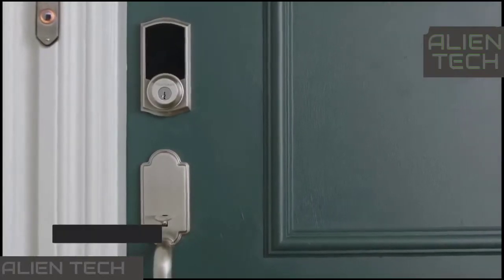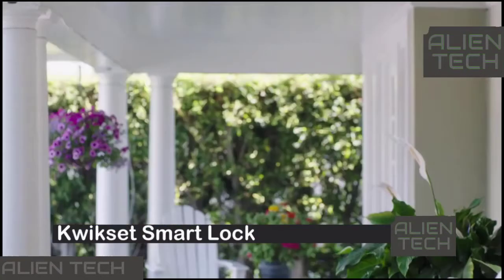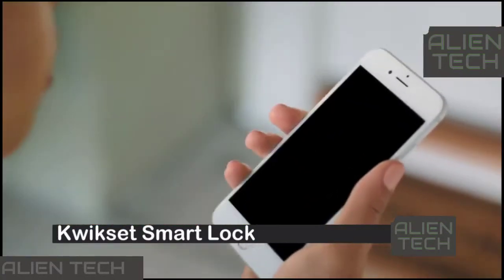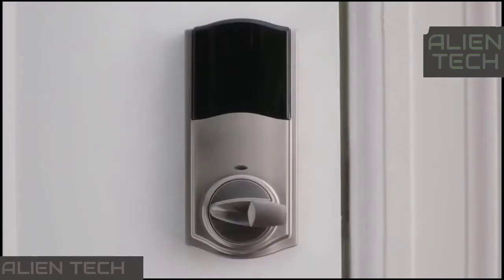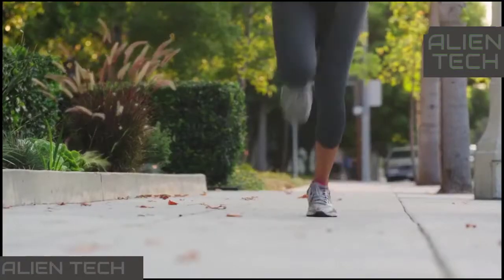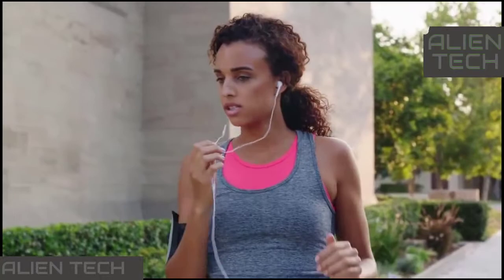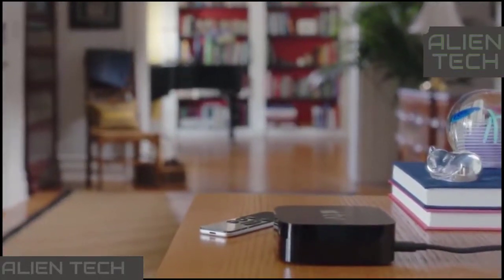Introducing Premise from Quickset, the latest smart lock with Apple HomeKit compatibility. Now you can use Siri voice commands to do this. Siri, unlock front door. Which in turn does that. HomeKit also lets you control your lock remotely. Siri, lock front door. Via your Apple TV.